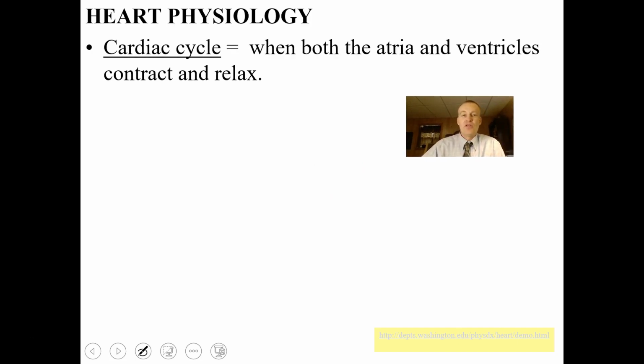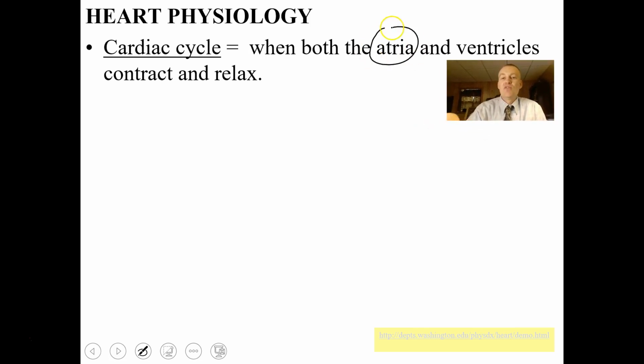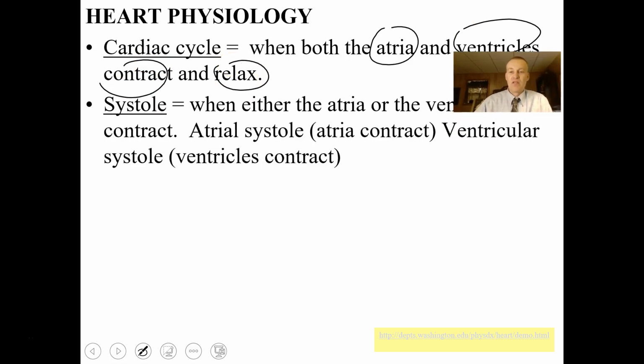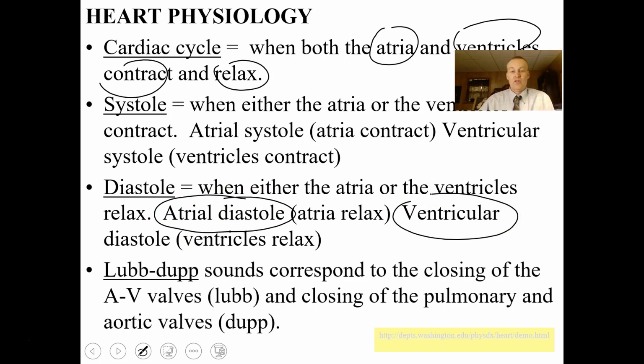All right, turning our gears a little bit towards heart physiology. A cardiac cycle is when both atria and ventricles contract and relax. So that would be a complete cardiac cycle. When the ventricles or atria contract, we call that systole. So atrial systole will be the atria contracting, ventricular systole will be the ventricles contracting. When either the atria or ventricles are relaxing, that's called diastole. So atrial diastole is when the atria are relaxing, and ventricular diastole is when the ventricles are relaxing.